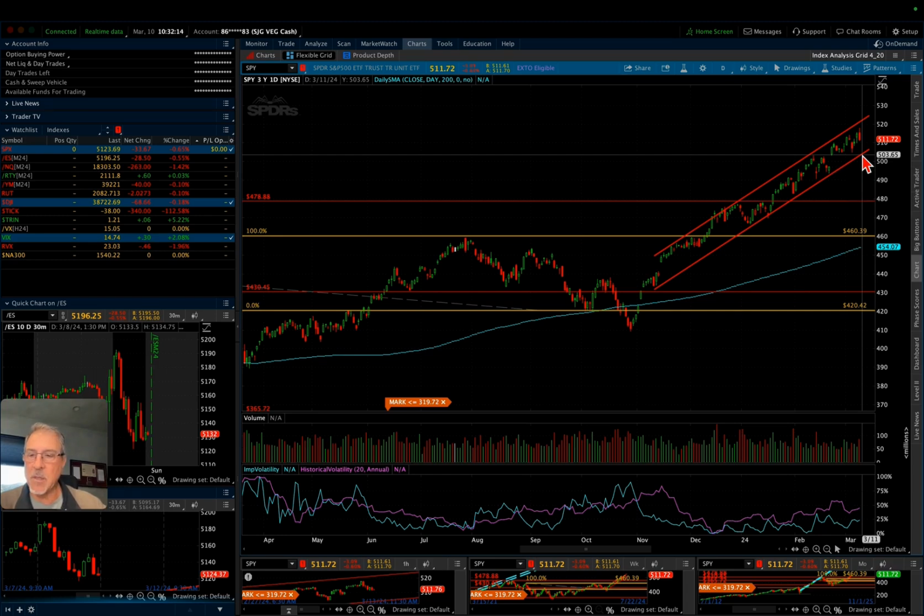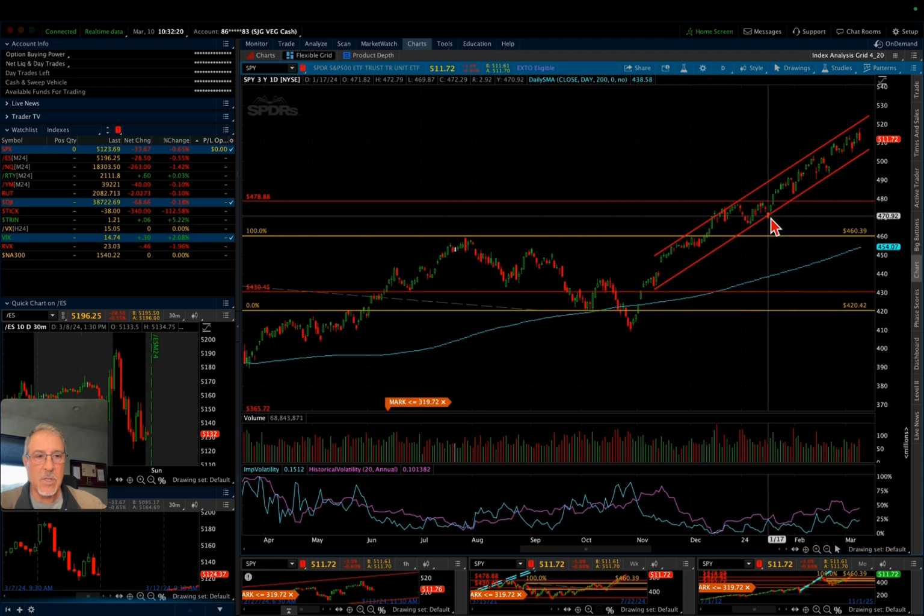But I really wait till the following day to see if it does in fact continue down from there. See, like you can see this one came down to the bottom of the channel. It opened right on the bottom of the channel. It ran all the way down, broke the channel, but by the close at the end of that day, it was right back up inside that channel.